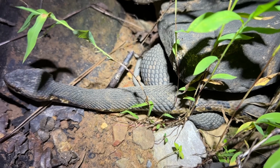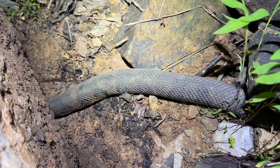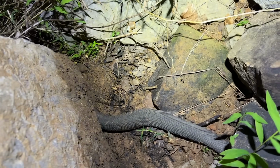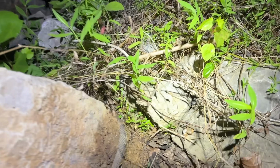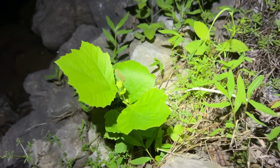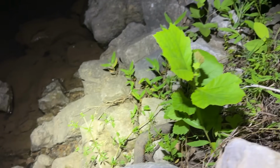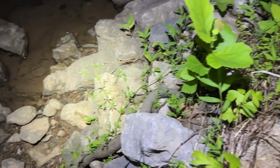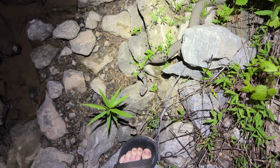As always, very, very calm demeanor with this guy. It's a very healthy looking cottonmouth. I wish he wouldn't go under there. So I have to put his rock back. I can't do that when he's under it, but cottonmouth in the mountains of North Georgia. Get out of there, dude. All right, here he is. He's out of the rock. Headed into the creek. I'm being chased. Scary.